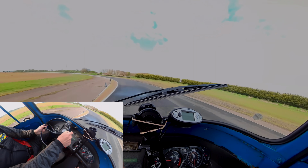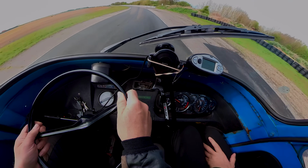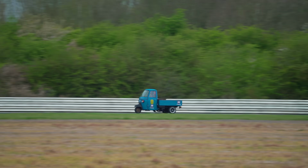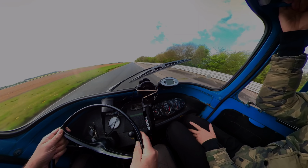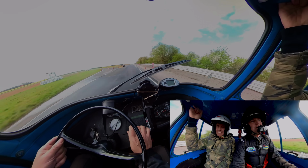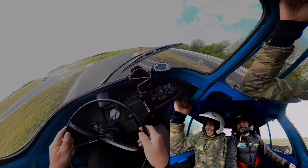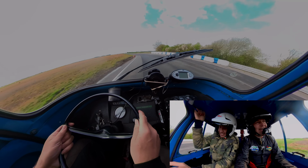What it does do though is it picks up the inside wheel quite well. It's good in the straight line. And the brakes are quite good as well. Given that it's only got 3, I think it's not bad. It's not your average Tuk Tuk though, is it? It's not. Do you remember the one in the Bond movie though that used to do the wheelies?